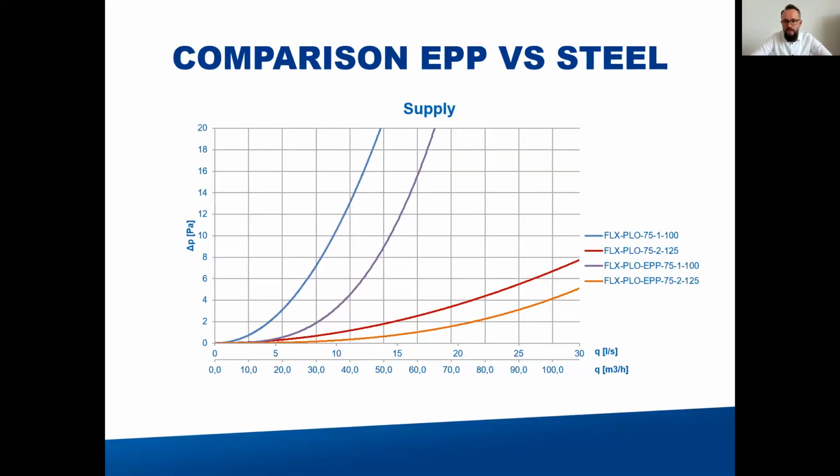And when you put it on a chart like this, for example, here the blue one represents the EPP and the violet one represents the steel one. For example, when we assume 30 square meters per hour, which is a usual amount of air put through such a plenum box, for EPP you have about 2 pascals drop only, and in case of steel it is almost 8, so almost 4 times the pressure drop. Imagine 4, 5, 6 such plenum boxes in the system, which, well, makes a difference.